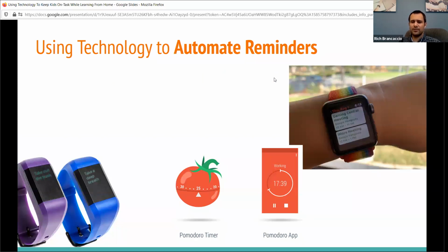So here's some technology that you can use to automate reminders. The Revibe app and our device have a little feature where you can have it pop up things like take out the trash, time to take a deep breath, time to transition to your math homework. You can also use a Pomodoro timer, which is something where it's kind of a shortened cooking timer.